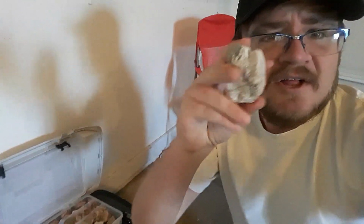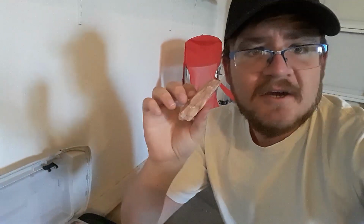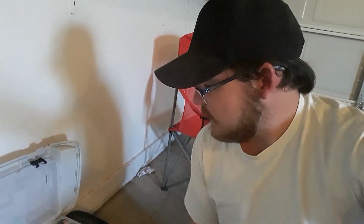Well, this is my feldspar box right here. We've got all kinds of cool stuff. Look at that crystal. Look at that one. Isn't that awesome? Still in a piece of granite. Fantastic. We got another piece of orthoclase.